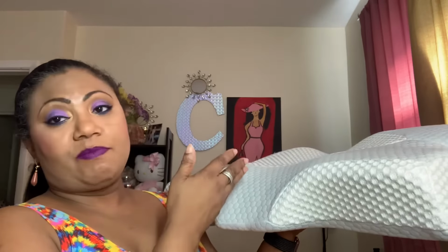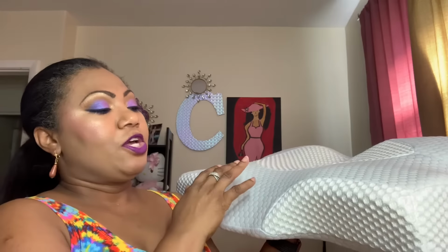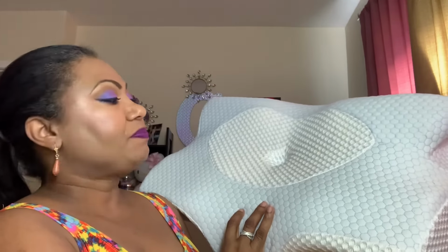Now if I turn on my side, it is the only one of these pillows that I've found that, when you're on your side, you get the support right here and secures your shoulder. This works absolutely beautifully. I don't know, but the contours of this really work for me personally.